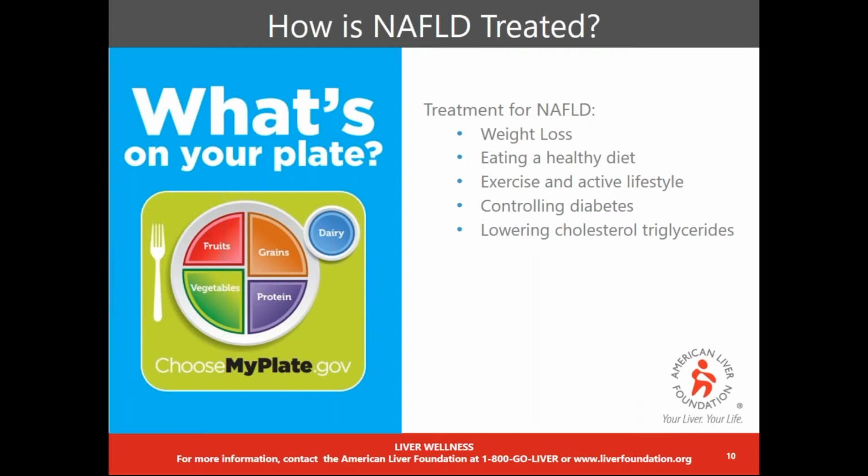So many years ago, there used to be the food pyramid. And the food pyramid would tell you, here's your grains, here's your fruits, here's your proteins. And that's kind of outdated. So now they've created this really great what's on your plate image here. It's by choosemyplate.gov, and it's really great if you look at it. It's very simple. There's a section for fruits, vegetables, grains, protein, and dairy. You notice each one of those portions that are different colors are a different size.